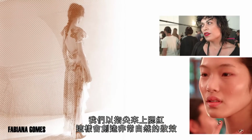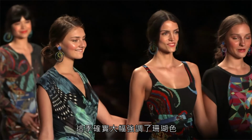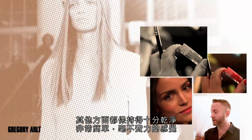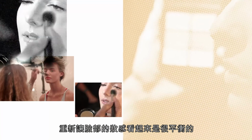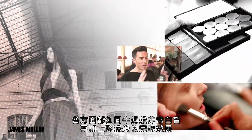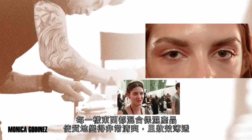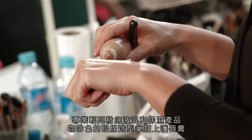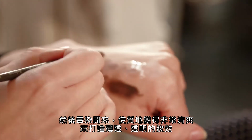We are using blushes with fingertips to be super natural. It's a really big emphasis on coral. Everything else is kept really clean, really simple, and effortless. Resurfacing, neutralizing the face, everything's very milky with this mother of pearl finish. Everything is mixed with moisturizer to get lightweight textures and sheer finishes. Face and body plus moisturizer, coffee eye pencil plus lip conditioner, everything is mixed and blended.